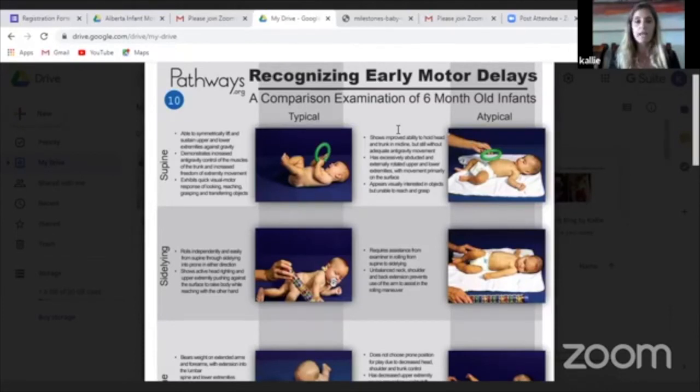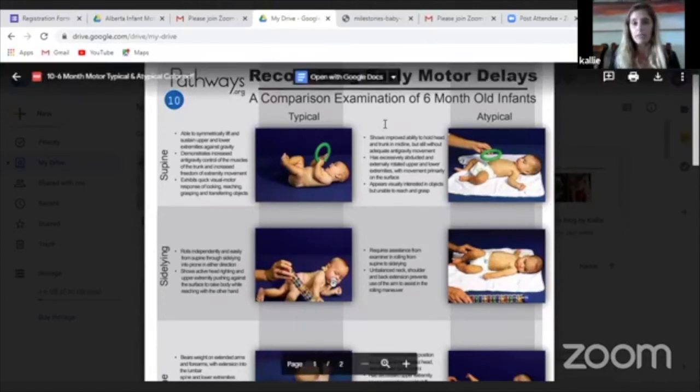You usually don't see hand dominance come in until closer to 2 to 4 years old. So early on, especially up to 12 months, you should see a very symmetrical pattern of play and motor skills for your baby. You should see both legs moving symmetrically, both arms moving symmetrically, and their ability to rotate their head to either side symmetrically. So that's a big thing that we see. If you see that your baby's doing something very, very good on one side and they're not really using their other side of the body, that could be atypical. So pay attention to that.